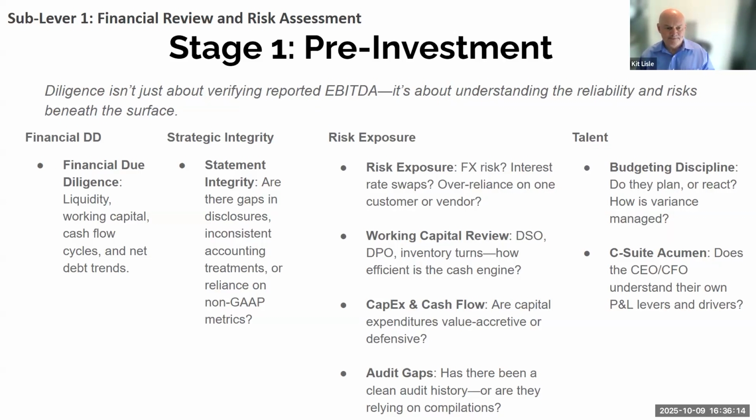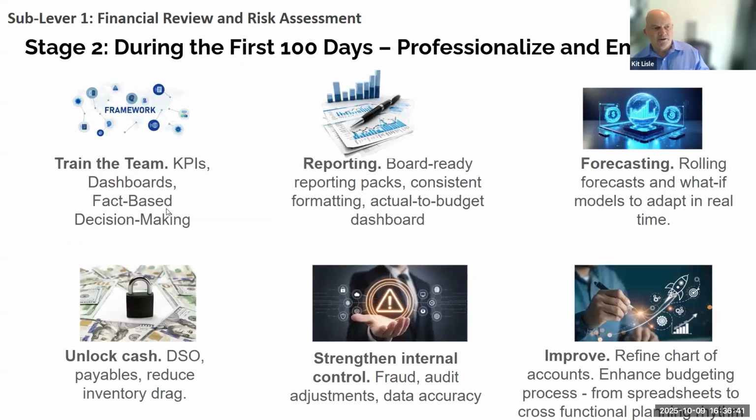Obviously, working capital reviews, CapEx, understanding audit, preparing for potential audits, and then thinking about the team, the talent. So how much acumen, how much strength, experience, wisdom do we have with the team? Are they reactive? Are they planning? And so forth. So that's stage 1.